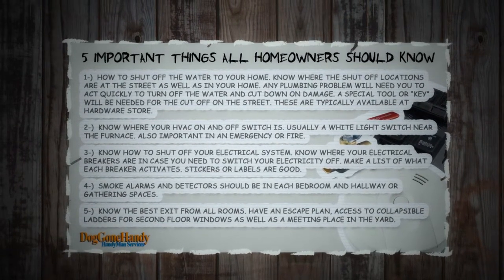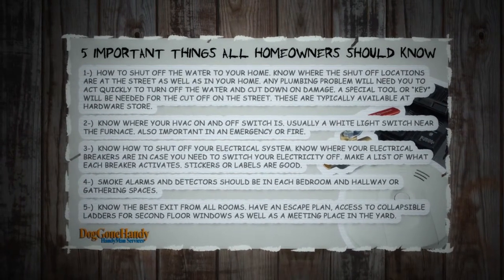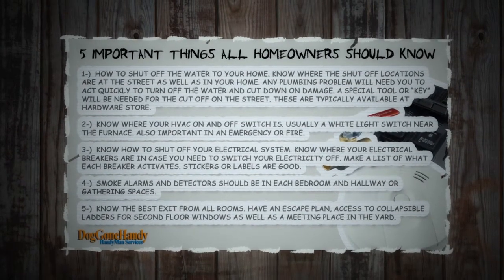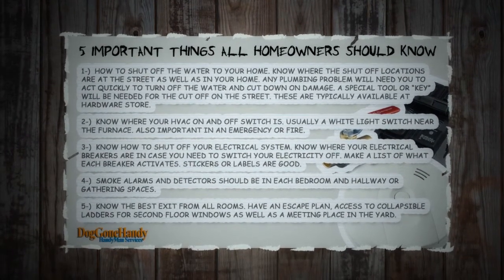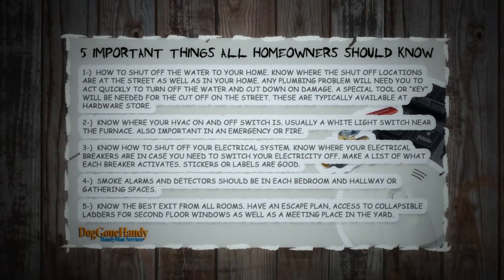Now, note that the plumbing shut-off at the street may require a special key. It's not a key like you would think. It's not like a lock to your house kind of key. It's a U-shaped piece of metal on the end of a long stick, so you can lift the lid to the street and stick it down there and get both sides of the valve and shut it.